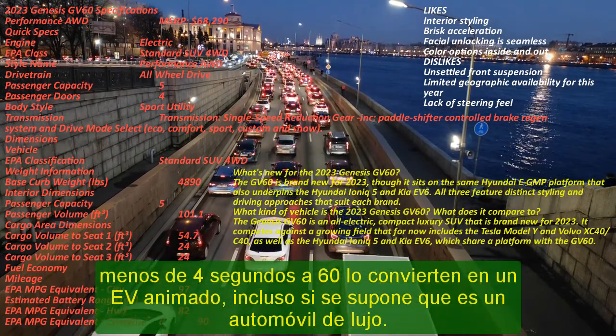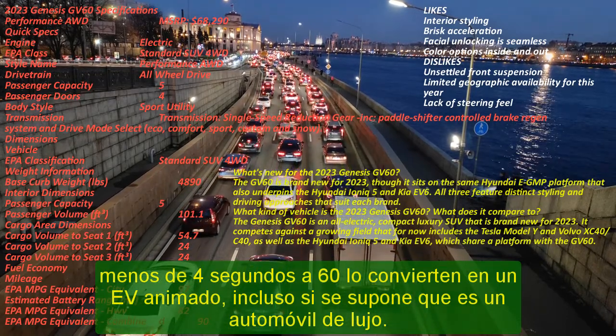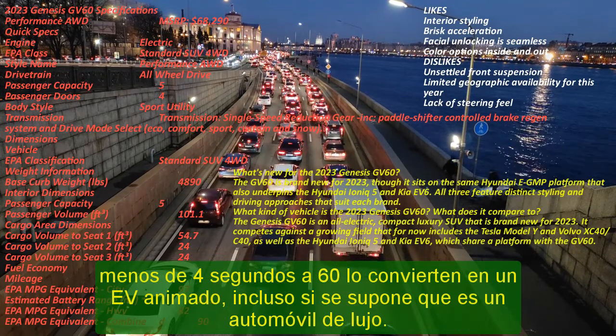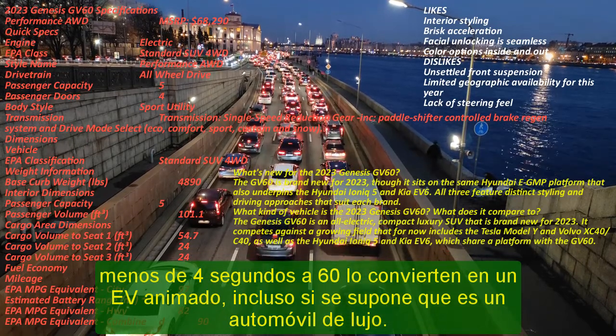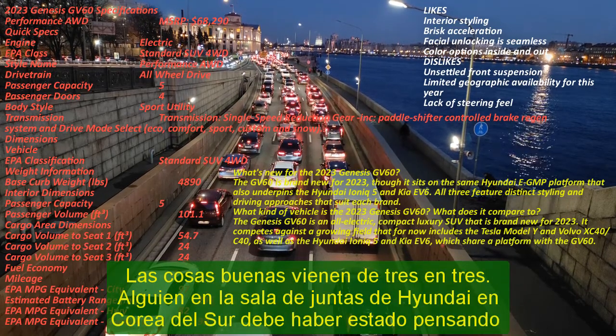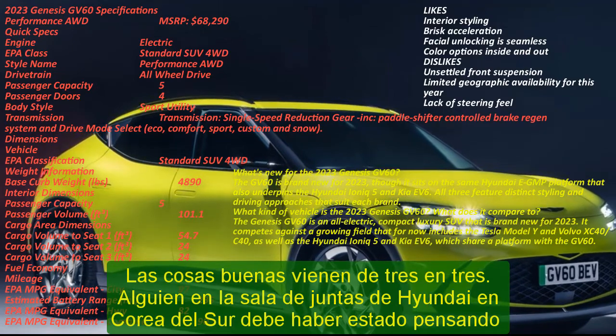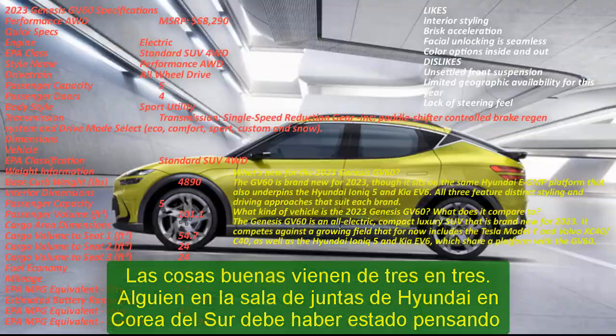Good things come in threes. Someone in the Hyundai boardroom in South Korea must have been thinking that when they greenlit the brand's three-prong first step into EV crossovers. The first and second act, the Hyundai IONIQ 5 and Kia EV6, arrived to rave reviews. Now it's time for the conclusion, with the 2023 Genesis GV60.